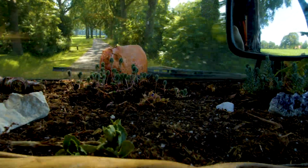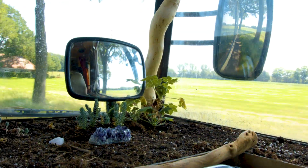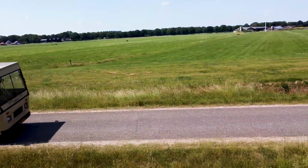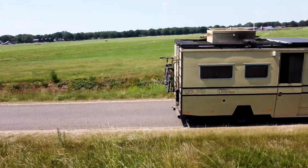And it is also an eye catcher for a lot of people. When I'm driving by, a lot of people are watching over their shoulders and probably thinking, what is that? I didn't see that before. So it's nice, and I like it. I feel at home in this setup.